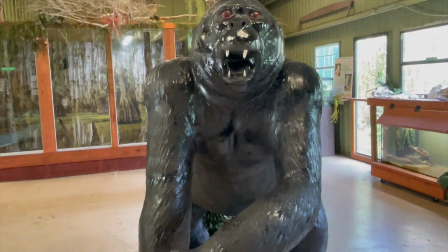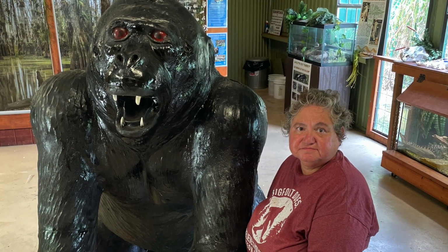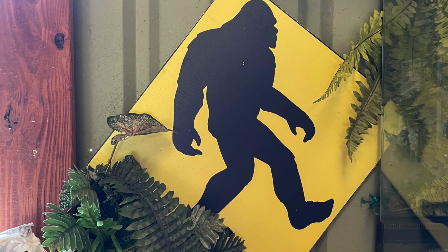Although this guy is in the middle of the room, he's not actually a skunk ape. He might be a Bigfoot, but skunk apes have a different kind of face. And you know the skunk ape because they smell. That's where they got their name.